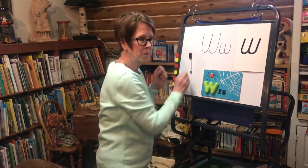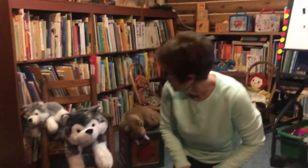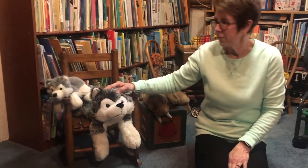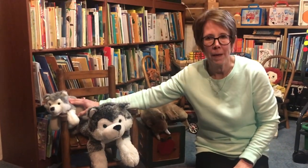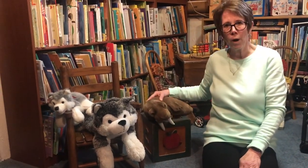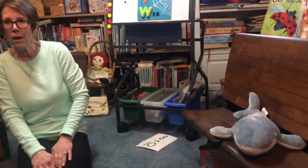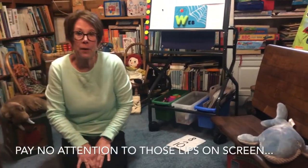Do we have some special friends in our room today? We sure do. We have a mommy wolf and her little baby wolf, a cub, a little wolf cub. And then we have a walrus. And over here we have a whale. We have a special friend that's going to talk to us today whose name starts with the letter W.